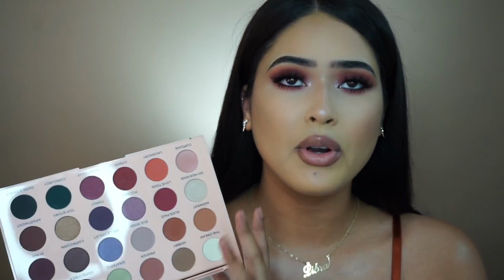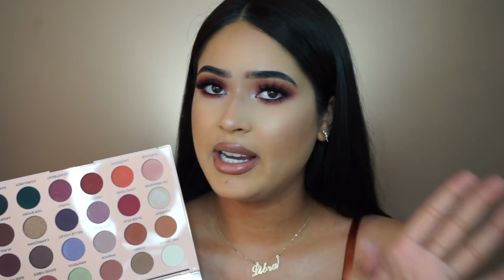It comes with 24 beautiful shades. Everything, as you guys saw, blended amazing, and just the person that created this palette, you guys, Emily, from what I can see in her videos, she's just an amazing, authentic person, inside and out, just beautiful. So I honestly am so happy with this palette.